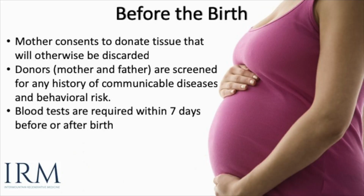So how are these cells collected? It starts before the child is actually born. The mom consents to donate the tissue that would otherwise be discarded. And when we're talking about the tissue, we're not just talking about the umbilical cord, but we're talking about the placenta and everything else that's involved with that. She donates all of that material, and she consents to do that.